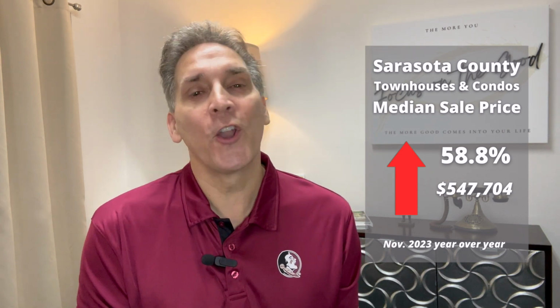Well, there's an anomaly here. One of the big condo complexes, new construction, got their certificate of occupancy last month. And so a lot of the properties that were pending or under contract can't close until they get their certificate. So a ton of the condos in the Quay in downtown Sarasota, which have a $1 million plus price tag, really skewed that number. You'll see that number normalize in next month's video.